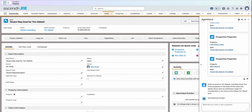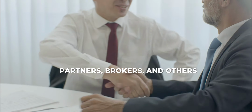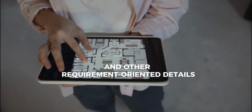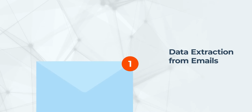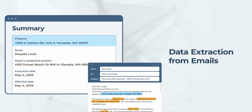We've seen on a couple occasions here the drafting of emails from the CRM system, but on the topic of emails, let's talk about another direction. Email communications with clients, partners, brokers, and others contain great information about properties, lease and sale comps, and other requirement-oriented details that would be ideal to exist inside of your CRM system. The problem is, it does take that time to take an email and transform it into this CRM system. Let's see how all that changes using AI to transform those emails into records in seconds.